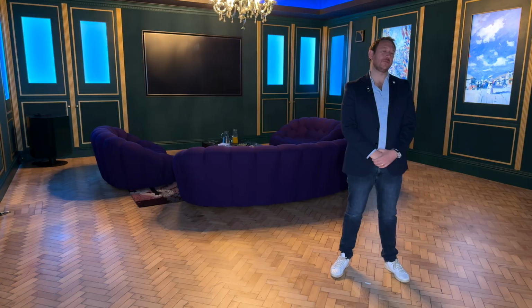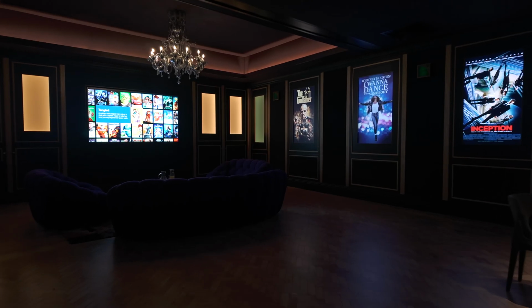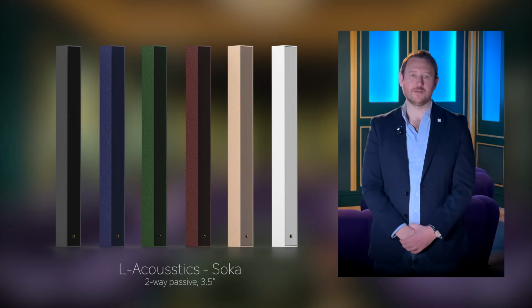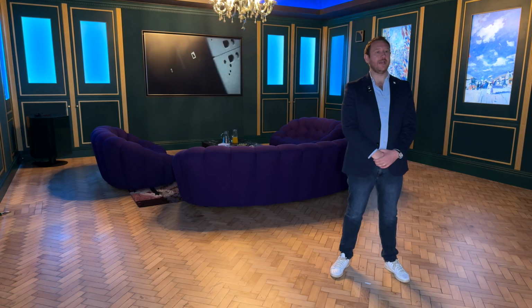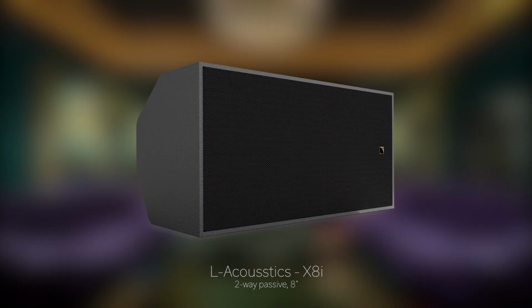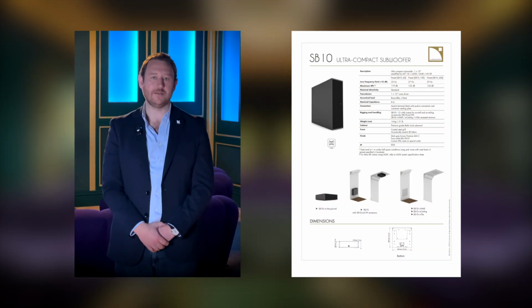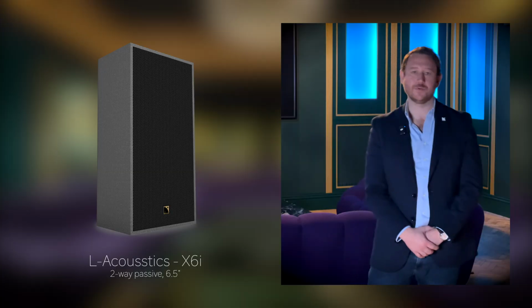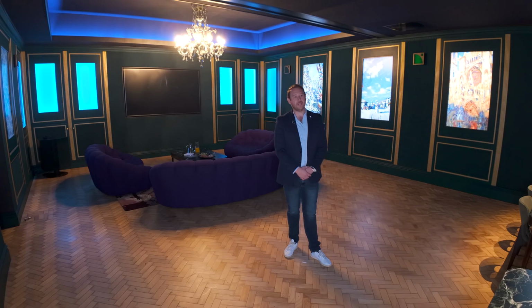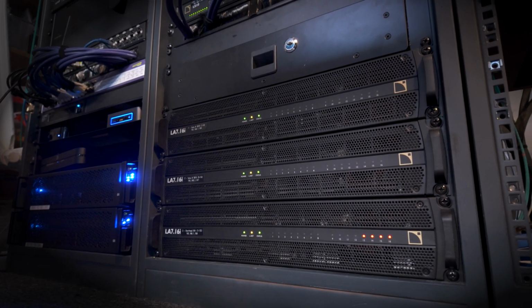So within this space, we have a 16.1.12 immersive sound system. That's made up of 15 Soka loudspeakers. Soka is a collinear loudspeaker from L-Acoustics. We have a single X8i coaxial point source loudspeaker, which is beneath the TV screen as our center channel down at that end. We have 32 SB10 subwoofers, and we have 12 X6i 6-inch coaxial point source loudspeakers for our height channels. Amplification is driven by 3 of our LA7.16i amplifier controllers.